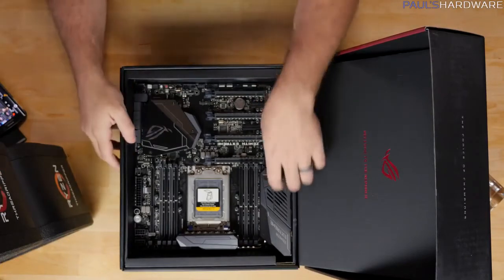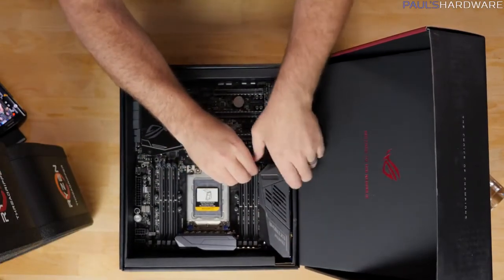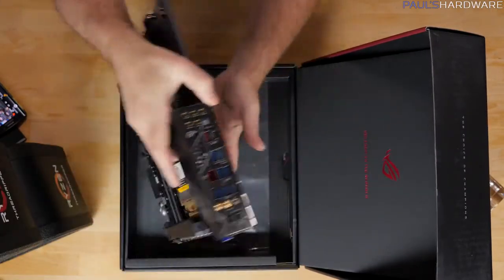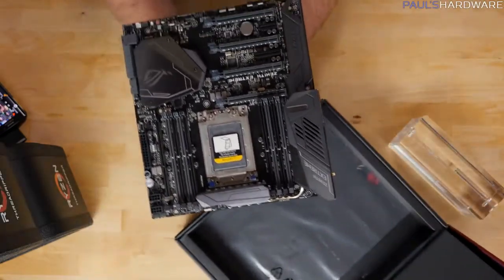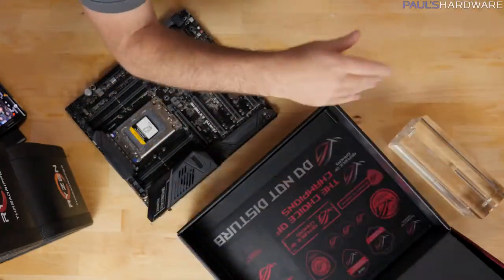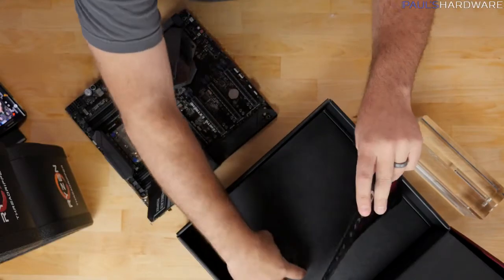I was able to take a look at this board for the very first time at Computex this year, although this should obviously be the actual retail shipping version. I'm not sure if there were any last minute changes made between the one that they had on display at Computex and this one here. But if there are, I probably won't be able to tell you what they are.